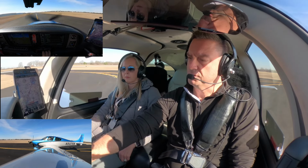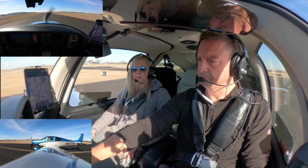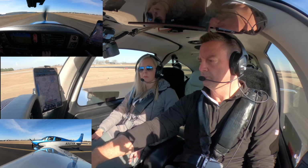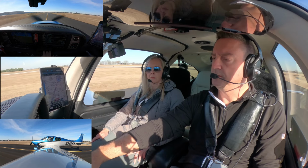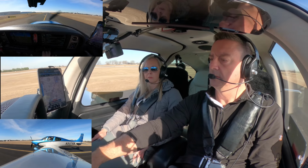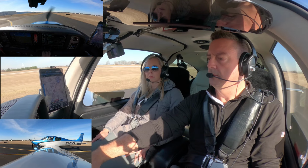I've got a brand new oil change. Should run pretty cool today. RPM drop must not exceed 150. We usually see about 60 or 70, so that's good. Trim is set.